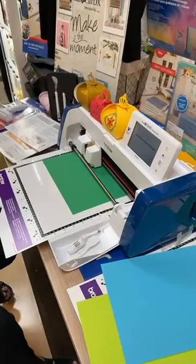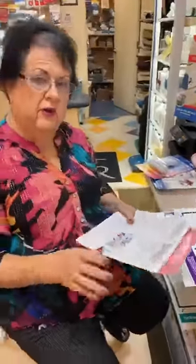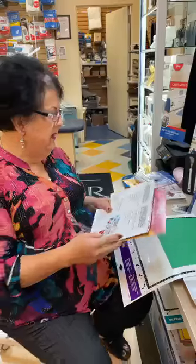While we're waiting for the elephant to cut out, one thing that people are not aware of is when you buy one of these machines, you get a free computer program called Canvas Workspace. And that is a Brother product. All you have to do is log on to Brother and download it, and it's yours to use on your computer to design whatever it is you want to cut out or make.